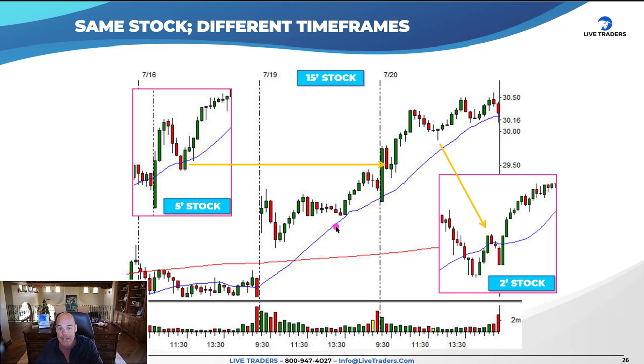And this is the same exact stock, just on 3 different time frames. You have a 5-minute buy setup. That's what it looks like on the 15-minute. Power trend on the 15-minute, wonderful. That helps me, confirms my entry on the 5. Over here, it's like, well, shoot, I missed that 5-minute buy setup. Darn it, I should have been in that. Okay, let's be patient. Let's wait for another entry.